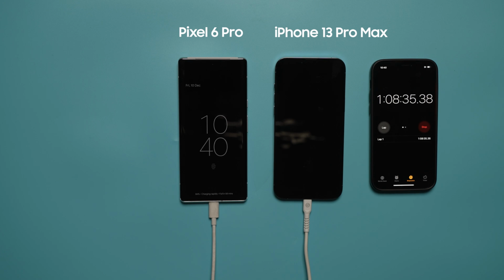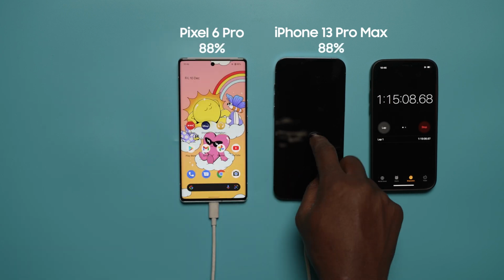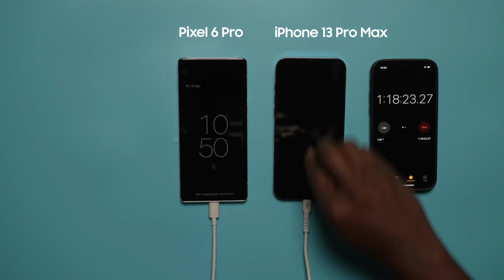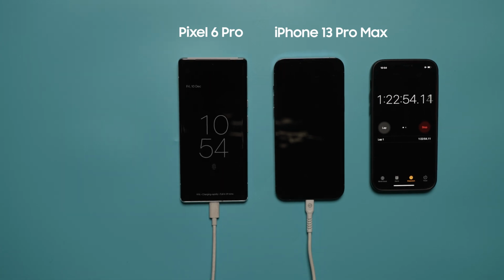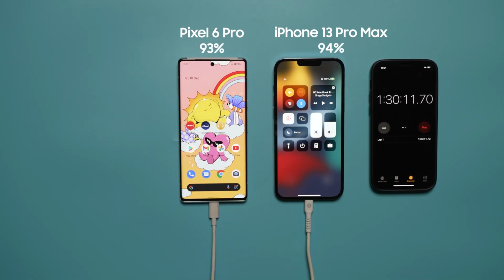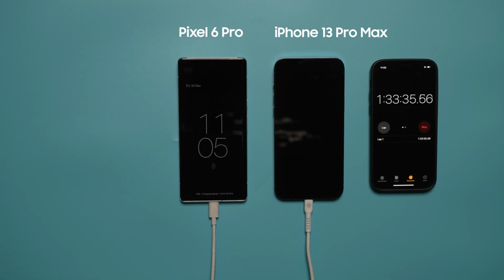Next, we go to the 1 hour, 15-minute mark, and between the last two devices, the Pixel 6 Pro is at 88% and the iPhone 13 Pro Max is at 88%. Again, very similar behavior with their trickle charging at this point. At the 1 hour and 30-minute mark, with their behaviors being the same, the Pixel 6 Pro is at 93% and 94% for the iPhone.